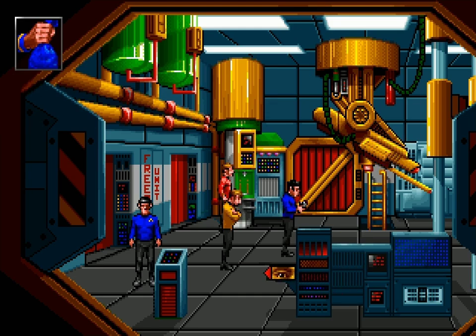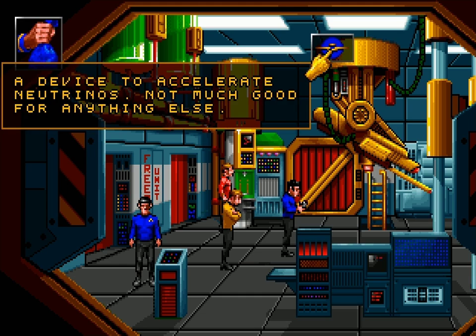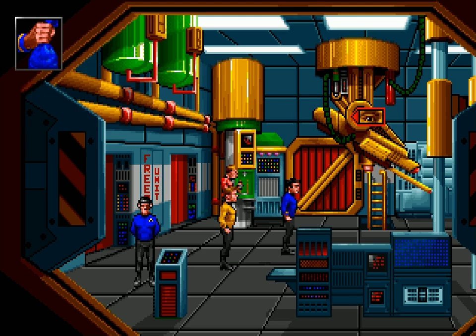Yep, he's just gonna keep doing that once every while. A device to accelerate neutrinos. Not much good for anything else. Well, if I have any neutrinos to accelerate, I'll let you know.